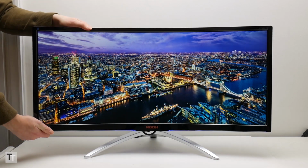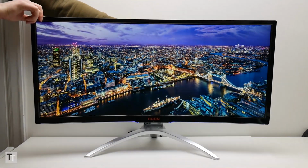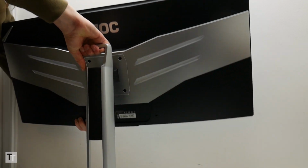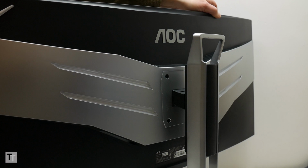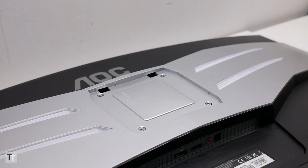Elsewhere, the AG352UCG largely delivers though. The stand includes height, rotation and tilt adjustment, and has a chunky handle at the top that makes it easy to move the monitor around. You miss out on the ability to pivot the display into portrait mode, but this is fair enough on a screen this size. Meanwhile, if you'd rather use your own monitor stand, there's a set of standard VESA mounting points.